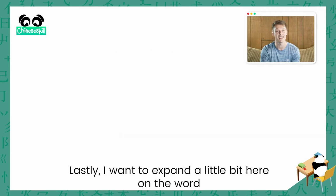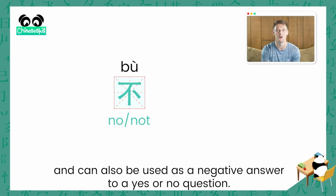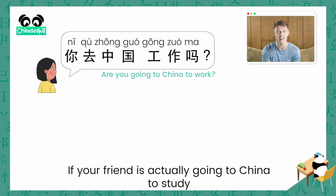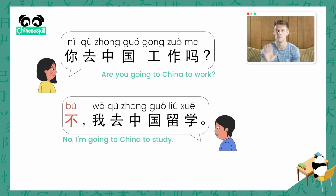Good job. Lastly, I want to expand a little bit here on the word 不. 不 means no or not, and can also be used as a negative answer to a yes or no question. Imagine your friend just told you they're planning on going to China, and you ask them, 你去中国工作吗? Are you going to China to work? If your friend is actually going to China to study, they could respond like this. 你去中国工作吗? 不，我去中国留学. Are you going to China to work? No, I'm going to China to study.